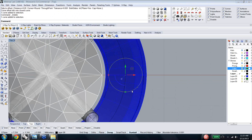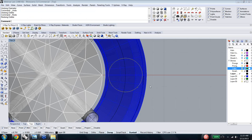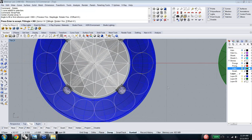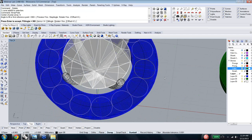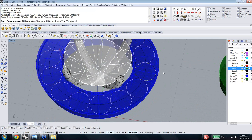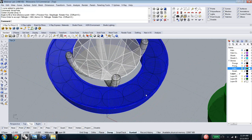And then I'm going to find the diameter of this. 2.944. Okay. So I know that 2.944 is the diameter of that curve, and that if I do array polar around 0, 14 times, I'm going to get stones that are positioned close enough to one another that it gives a little bit of play for size. Another thing that any jeweler should feel free to correct me on if they think that this is not the case, but I've heard from people who I really do respect enormously, that these pavéed stones should really touch each other edge to edge.